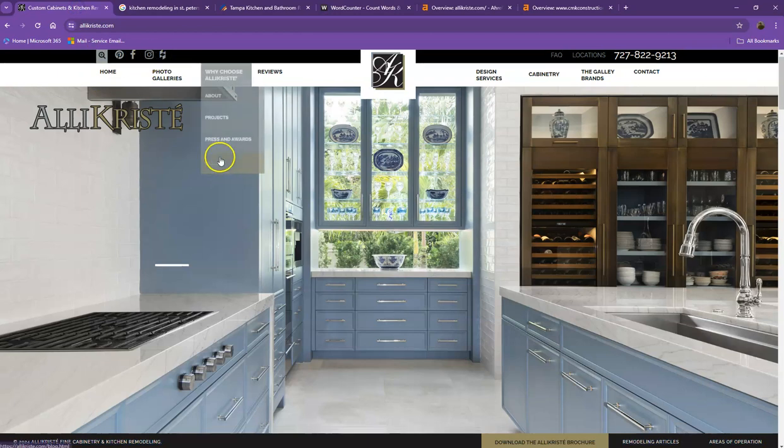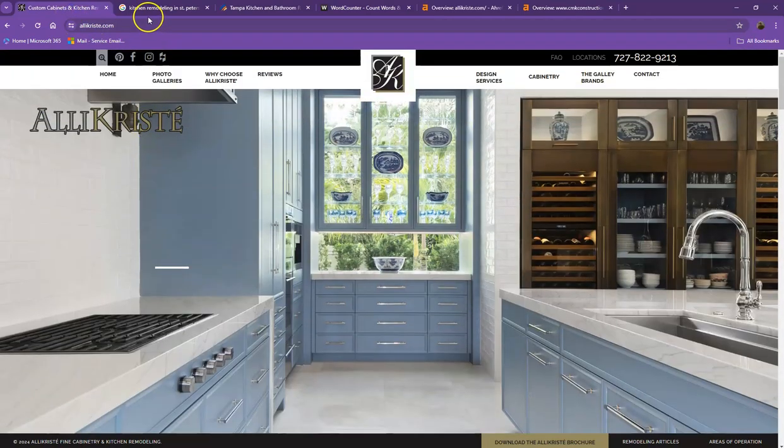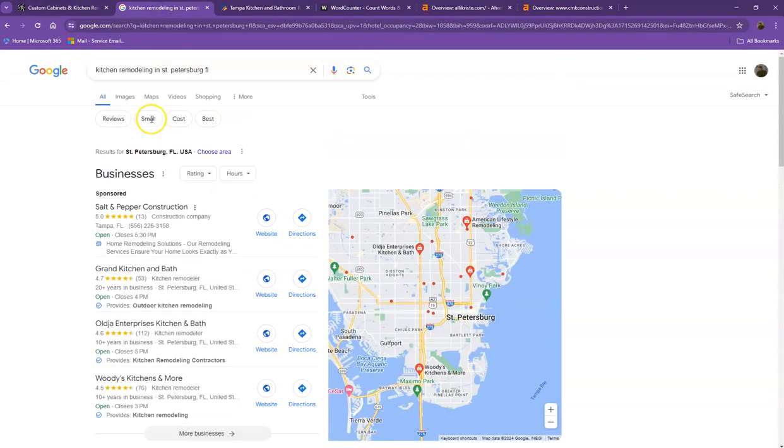Another thing we like to talk about is keywords. Google is also looking for keywords. It's looking for what the site should be found for. So if you have the exact words listed multiple times on your website, you're going to be really relevant for that search. And of course, Google is going to be willing to put you higher in the results.